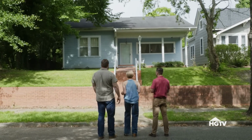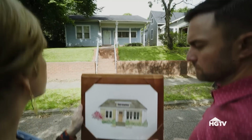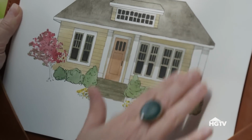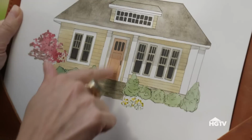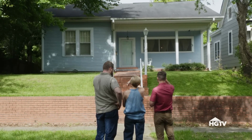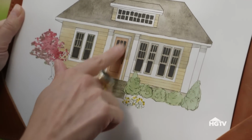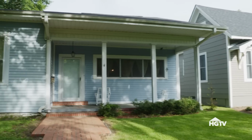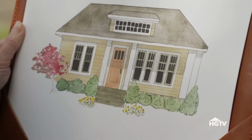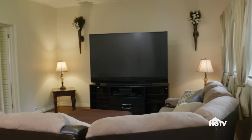I have ideas, though. I did a painting of how I envisioned the Carr house. Wow, that's incredible. Remove all the vinyl siding, go in with new lap siding, all new color. I'm gonna add a cute little shed dormer, especially since there is a 2nd story. Adding historic windows and a new front door that's more craftsman style. Then raise the porch up level with the bottom of the door. Love it. All right, I'm in.